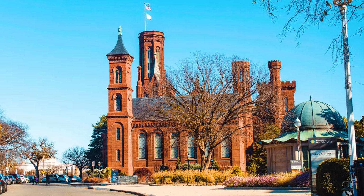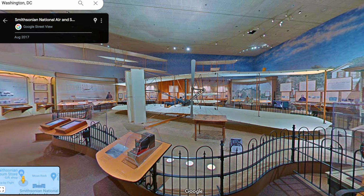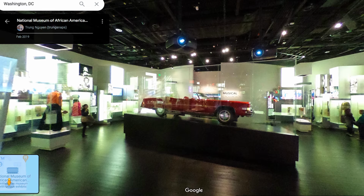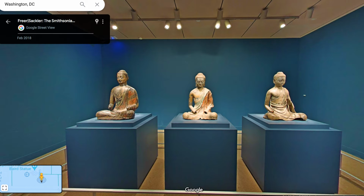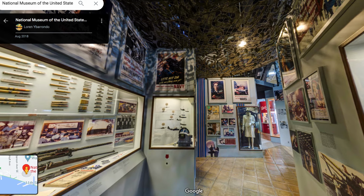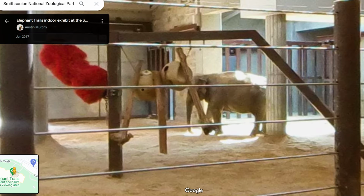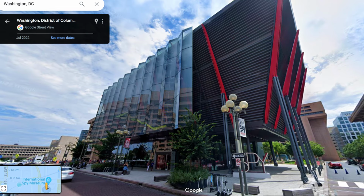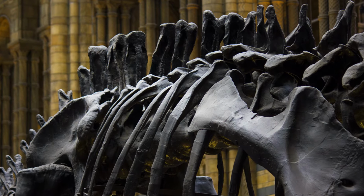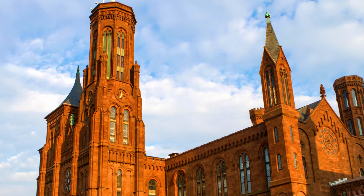explore include the Smithsonian Castle, the Museum of Natural History, the National Air and Space Museum, the Museum of American History, the Holocaust Memorial Museum, the Museum of African American History and Culture, the Museum of Asian Art, the Museum of African Art, the Museum of the U.S. Navy, the National Postal Museum, the National Gallery of Art, the Smithsonian National Zoological Park, and the International Spy Museum. And those are just a couple examples. It's important to check for fees, reservations, and timed entry for the museums you're interested in because policies can vary.